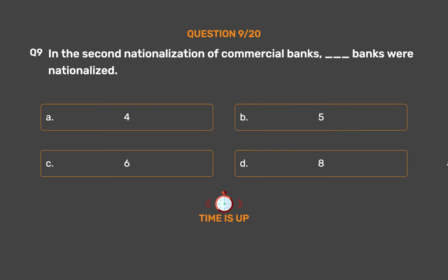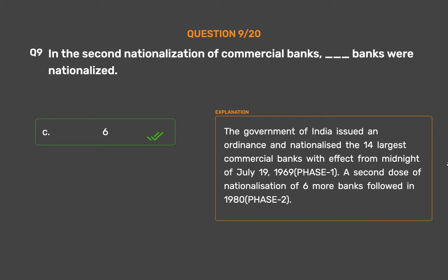The correct answer is option C, 6. The Government of India issued an ordinance and nationalized the 14 largest commercial banks with effect from midnight of July 19, 1969, Phase 1. A second dose of nationalization of 6 more banks followed in 1980, Phase 2.